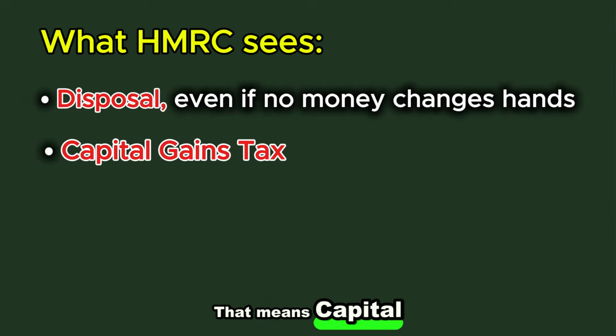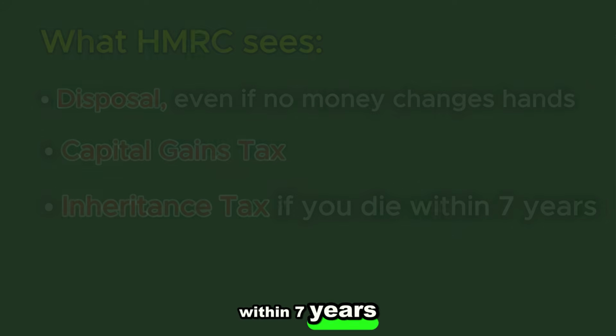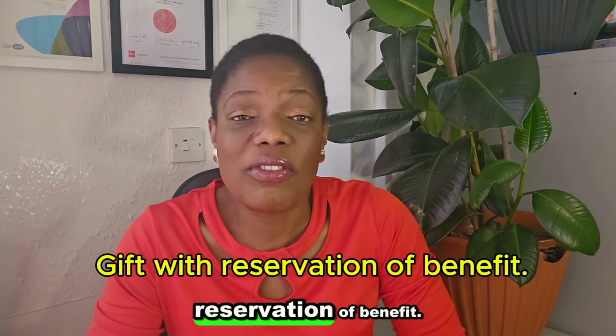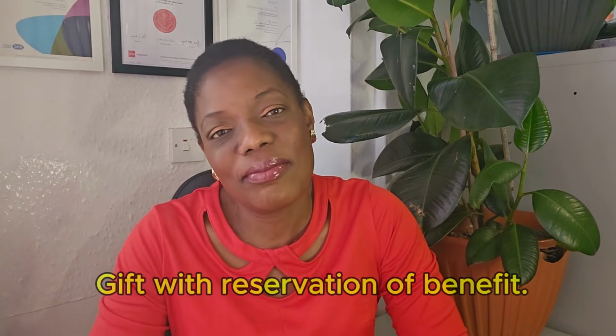That means capital gains tax might be due now, and the gift still counts for inheritance tax if you die within 7 years. And if you're still living in the property, HMRC sees it as a gift with reservation of benefit. It stays in your estate anyway.